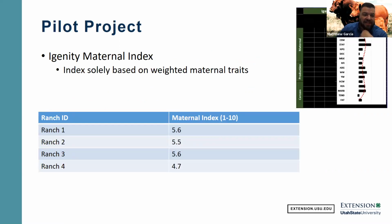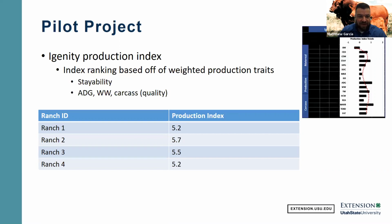Now, the maternal index is solely based on weighted maternal traits. If we look at the maternal index, Ranch 4, which had the highest stability, the highest quartile ranking average, was the lowest on maternal index. So you can see how we're going back and forth, and we think we understand our story, but no, we're kind of confused now. So this was something we were going back and forth on.